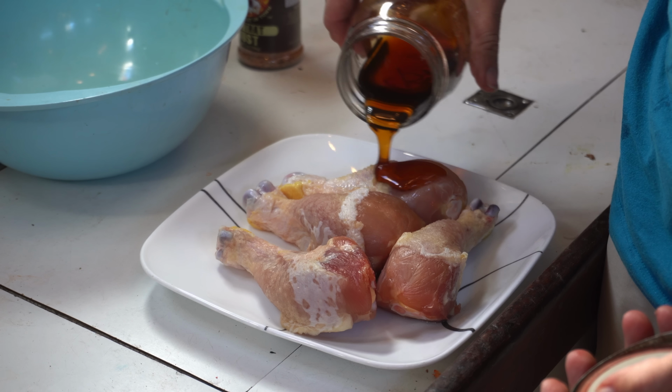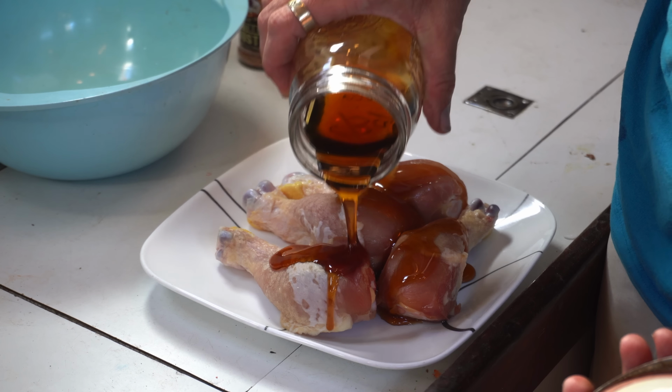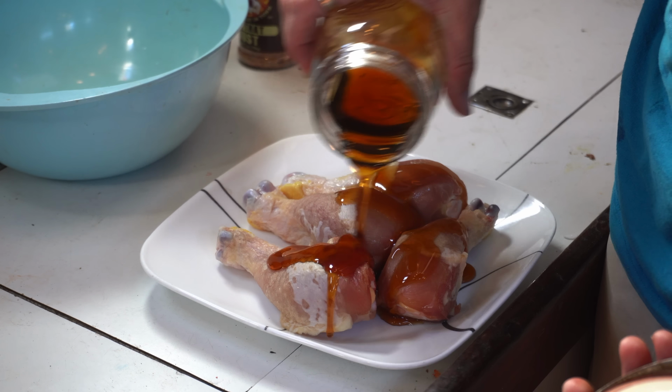So that's done. If you're wondering why we have honey in a mason jar, it's because Jerry destroyed the top of it. Yeah, totally just chewed it open.